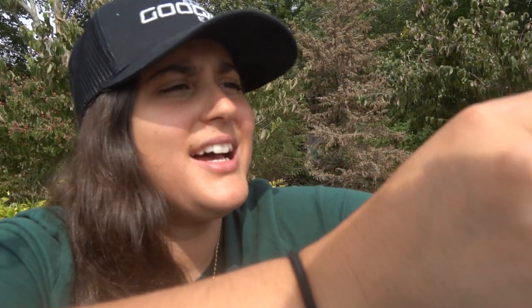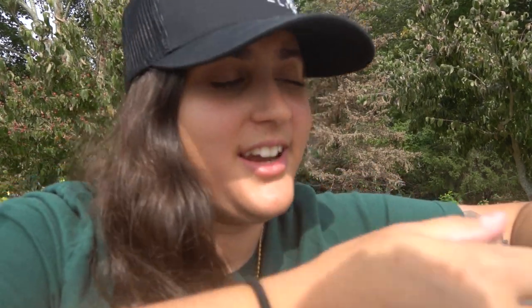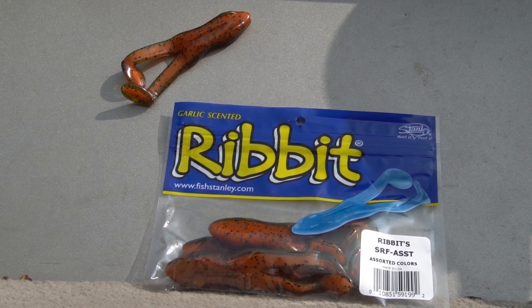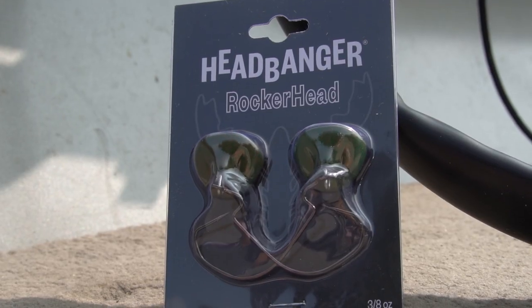So let's go over what's in this month's box. First we got the swim bait boot tail, the Dobbins D-blade beast spinner bait. First off, drop a comment down below if you knew that Dobbins made hard baits or soft plastics or anything like that. I thought they only made rods, which I own one of their rods and I'm very fond of them. So that was quite interesting to see. I was shocked to get that in my mystery tackle box. We got the Bill Lewis crankbait, Stanley Jigs original rivet, missile bait shockwave, and the Eagle Claw laser sharp hook. I've used Eagle Claw so many times. It was like one of the first hooks I started off with.